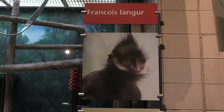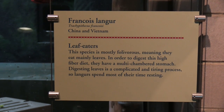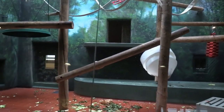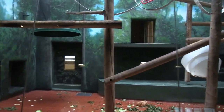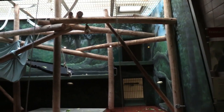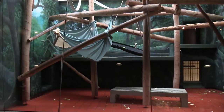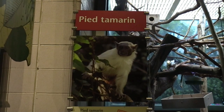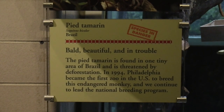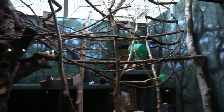Got a Francois Langur. It's their habitat. It's still in the back, so I will check back here later also. The second habitat for the Francois Langur. Got Pied Tamarin, and they're getting habitat already.